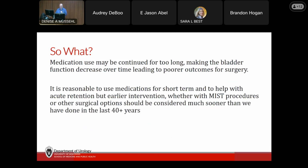So overall, I think that medications are overused. They're used too long. They're making bladder function decrease over time, leading to poorer outcomes for surgery. It's reasonable to use medications for short term, but with the new MIST treatment options that are minimally invasive, that may be a much better option for people rather than waiting as we have been doing.